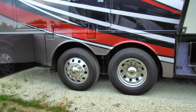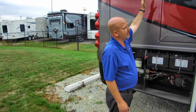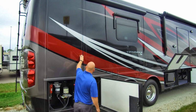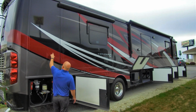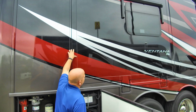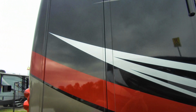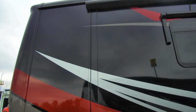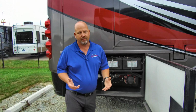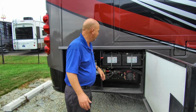Like all Newmars, we have the masterpiece finish, beautiful paint job. Tony will get some great shots of it, but the red, silver, and black looks wonderful. You know, I can see some little marks in here where a tree branch or something like that, but these are definitely some that will buff out. There's nothing on here that I see at all that wouldn't polish out with ease. That's kind of normal with full body paint motorhomes. You're going to catch a tree branch every now and then. You know, you hate it, you cringe every time, but ultimately it happens.